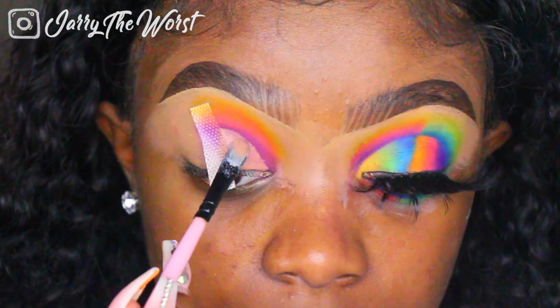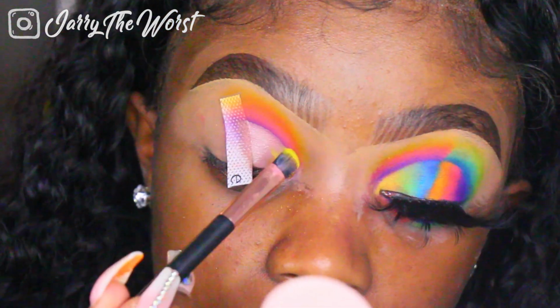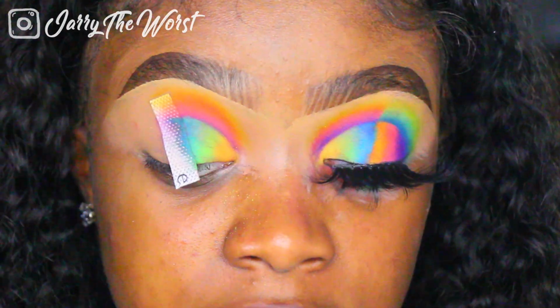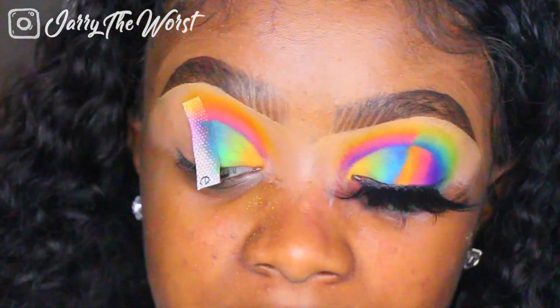I'm going to take the brightest yellow, green, and blue and tap it into an ombre. Okay, before I take the tape off of my eye, I want to show you guys a little trick that I do when I feel like my cut crease isn't as sharp as it needs to be. So I take this really small brush. It's like a nail art brush.